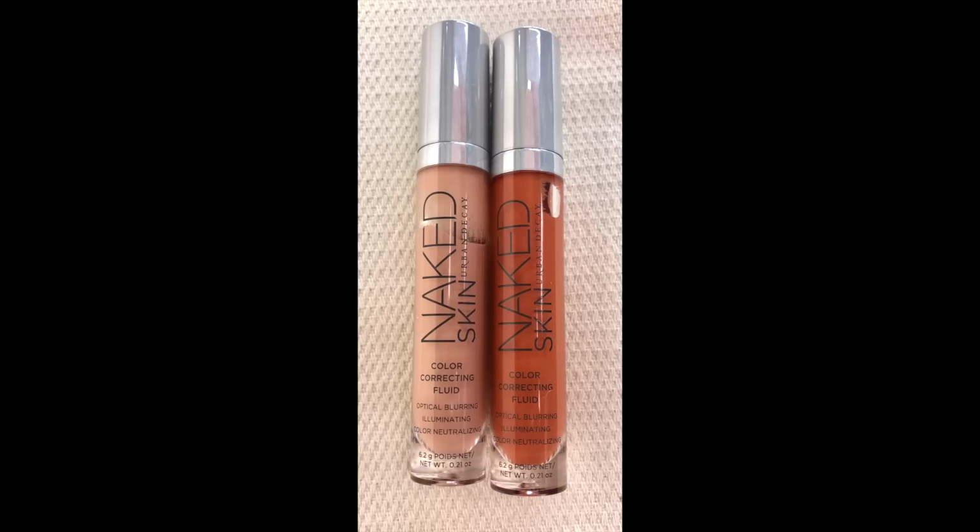So the next product that I'm going to be showing you guys is the Urban Decay Naked Skin Color Correctors. I don't know if you guys know what color correctors are. I've definitely talked about them in some of our other videos. This is basically a product that you use to cancel out imperfections within your skin. It might be blemishes, it might be yellow tones. For me, it is under eye dark circles.